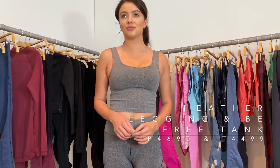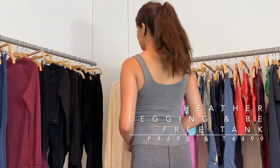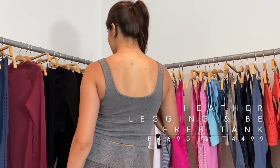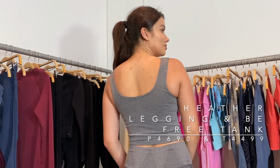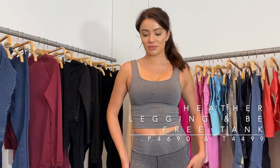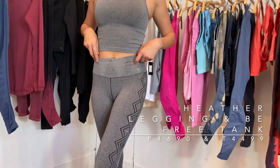The heather legging P4690 is a light compression with a high rise. It's got a really cool shaped waistband with a little added texture. Contrast jacquard mesh detailing down the side of the leg to help elongate the leg. And a comfort gusset.